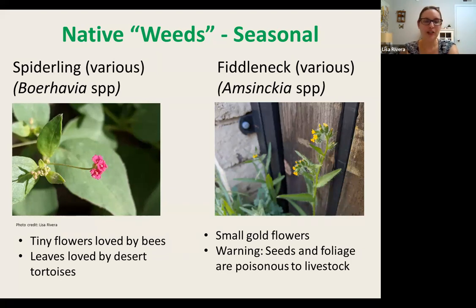This is not a plant that you're most likely going to be able to find seeds for. This is one of those that if you stop using herbicides and start discerning the weeds that you're pulling, this is one that hopefully will start coming up on its own in your yard, and you'll know to leave this one alone and let it stay. And then fiddleneck is another one. This is a spring species.